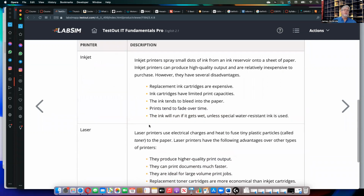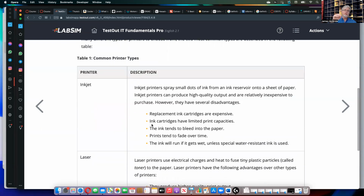We got inkjet printers, which actually shoot a little ink bubble, and the bubble just bursts on there. And it's so microscopic, right? They can really produce high quality output. They're relatively inexpensive. The disadvantages are prints do tend to fade. If they get wet, you're in trouble. And then the inkjet, as you know, they'll get clogged up and then you'll have a problem.